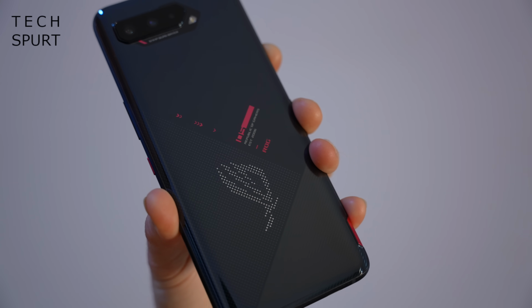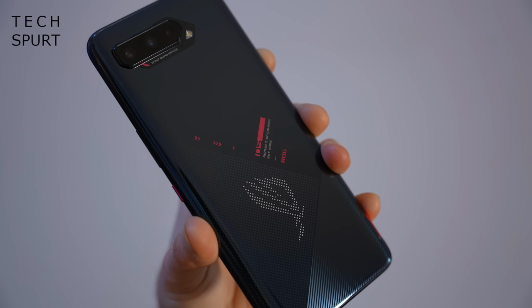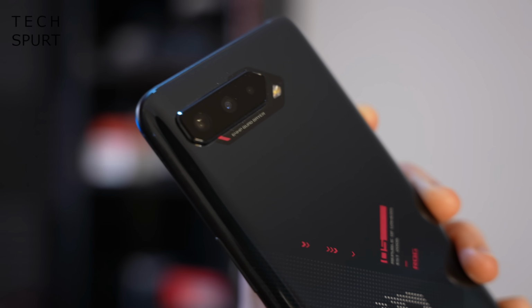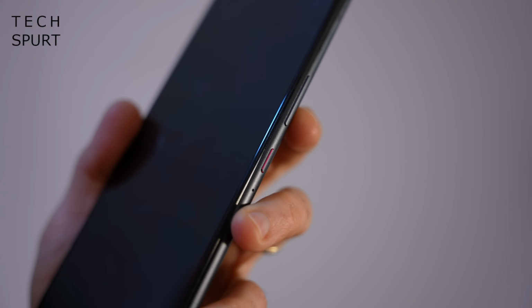As with previous ROG phones, this is very clearly a gaming smartphone thanks to the finer detailing that Asus has chucked on there. Got a bit of arse art there, and of course you've got the RGB backlighting as well, which I'll test out in a bit. Got the usual misshapen camera chassis, all that good stuff. I like the way that Asus highlights the power button, that's a neat little touch.